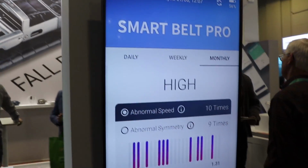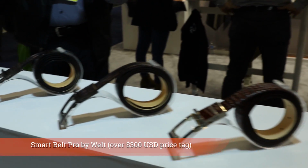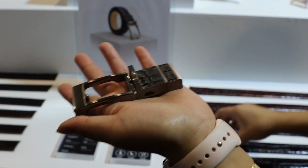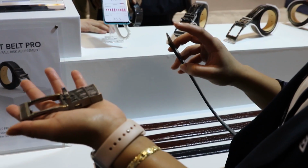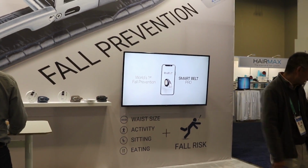One of my favorite wearables that I saw all week was the Smart Belt Pro from a subsidiary of Samsung's actually. Now, these are highly expensive devices, but there's a motion sensor in the buckle, and the entire length of the belt contains a magnetic sensor, all intended to help ensure people are not falling and also to provide analytics for how they're walking throughout their day.